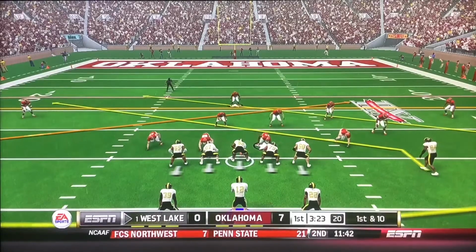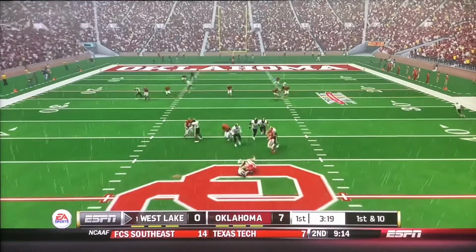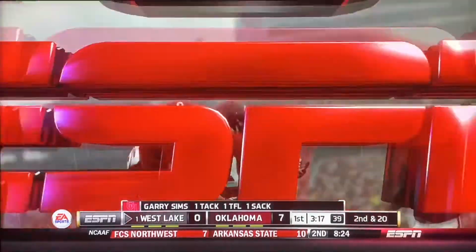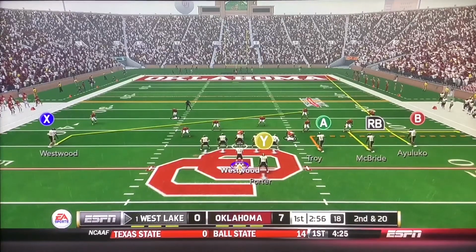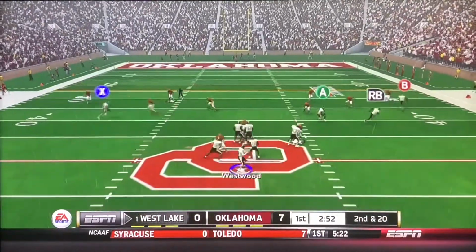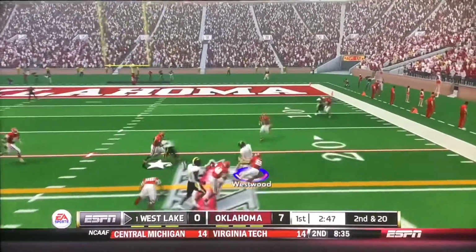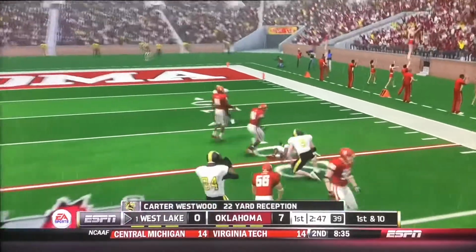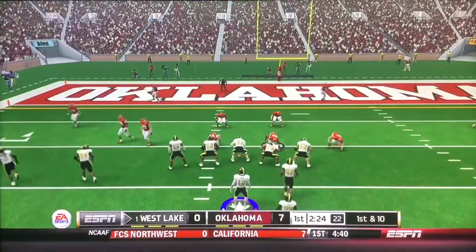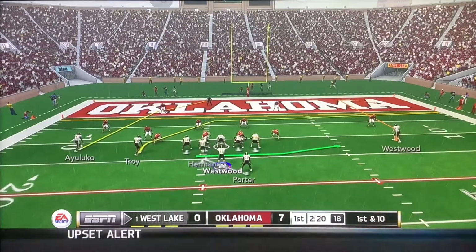Their offense is starting to get into a little bit of a groove as Westwood on first down is going to be sacked, clobbered for a loss of 10 by Gary Sims. This is already the ninth play of the drive. Westlake is barely past midfield. Second and 20. Westwood going to look to throw it. He connects with his younger brother, Carter Westwood, who gets 22, so that'll make up for the sack pretty nicely. Westlake now is at the 12. They're in the red zone for the first time today, moving it pretty nicely.